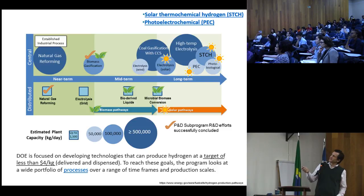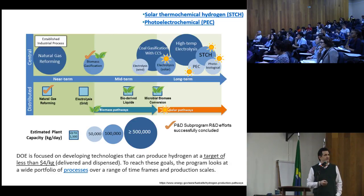Then we start here. Again, electrolysis, also a new kind of electrolysis, solar electrolysis. Here we saw in mid-term, long-term, co-gasification. In the future, we will have co-gasification. Why not? Is it not clean? Maybe not, but we can do a very clean process with coal gasification. The OPEX is more intensive.